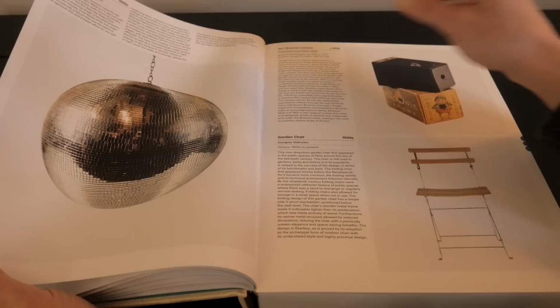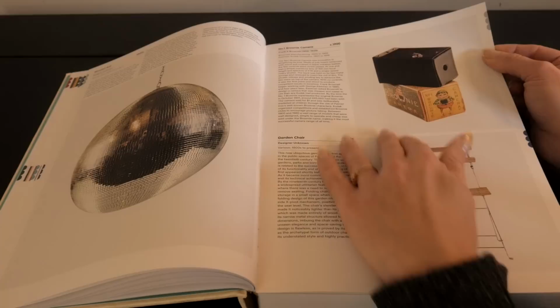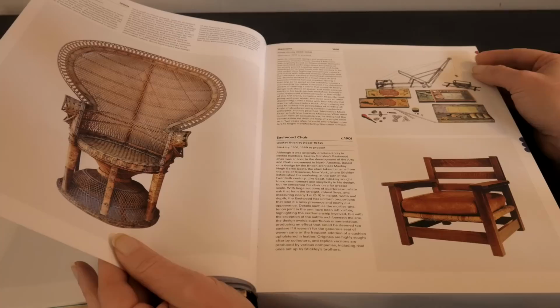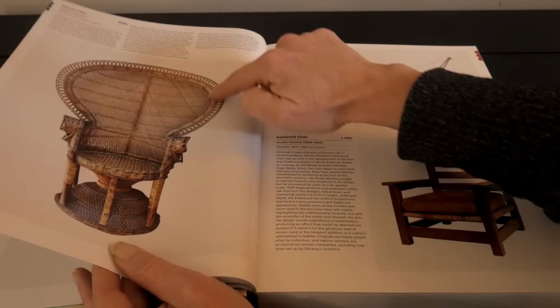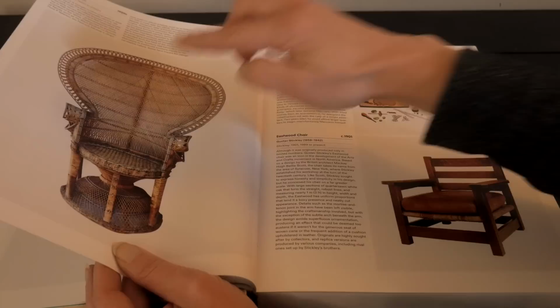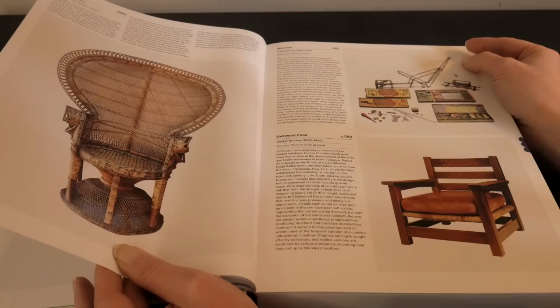Very beautiful. We have the Brownie camera from 1900. And here we have garden chair, 1900s. We have the peacock chair. Recognizable to many. Seems like it was so popular in the 80s. Everyone had a picture in this chair. But it's from the 1900s, early 1900s.